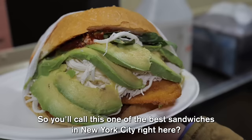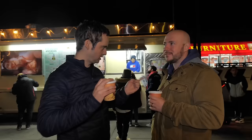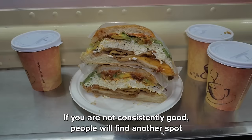So you'll call this one of the best sandwiches in New York City right here. Easily. Look at this line forming. Would you say this is one of the most popular street food trucks in Jackson Heights, Elmhurst? It is, yeah, and it's been here for a long time. They've been just consistently delicious too. Consistently delicious. That's important in New York. If you are not consistently good, people will find another spot.